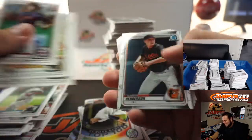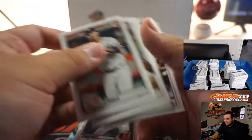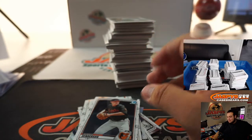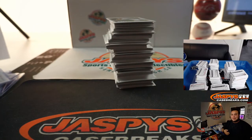Wowzers. The taste, or is it just like, ooh, just wrong? Is this just strong? Oh man, mixing is like, you already know what's gonna happen there.